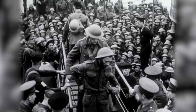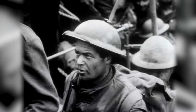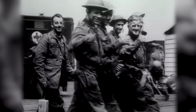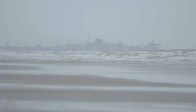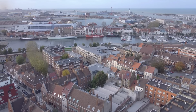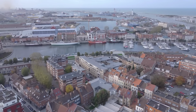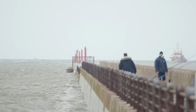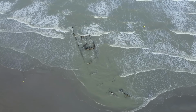Despite the enormous losses of both men and material, Operation Dynamo saw 338,000 Allied troops transported to safety. It was a victory of sorts, snatched from certain defeat and an uncertain future. The scars on the buildings, the mole, and the wrecks that litter the coast all serve as a lasting reminder of that incredible 10 days in the summer of 1940 that kept Britain in the war.